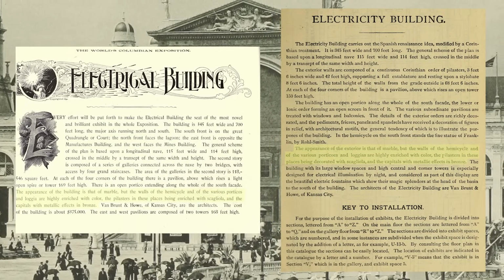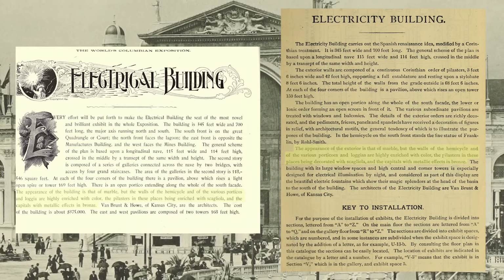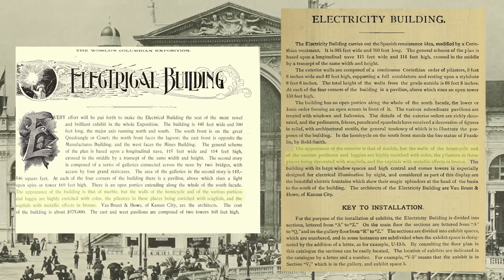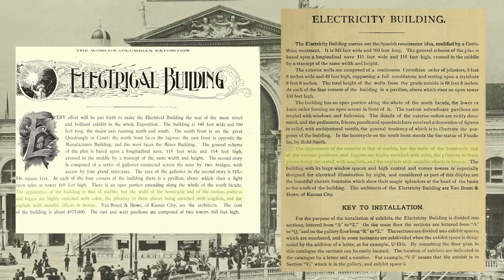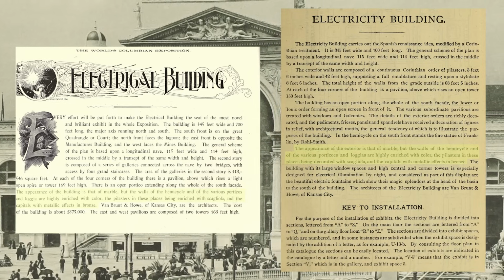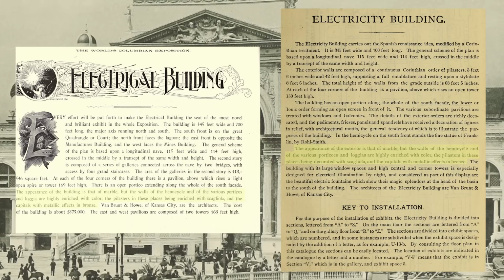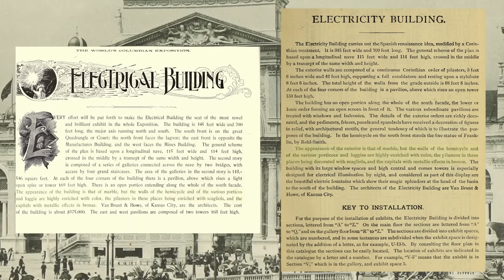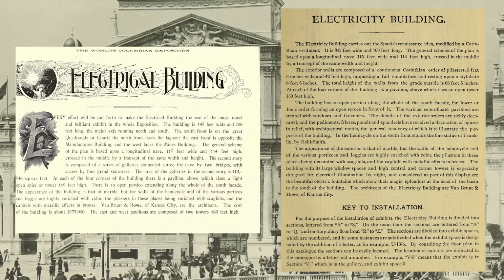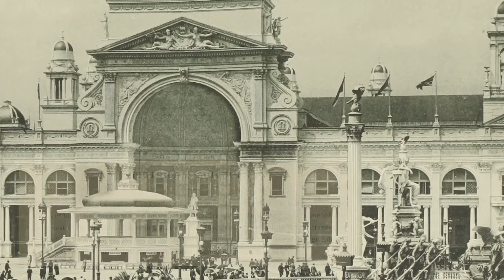The appearance of the building is that of marble, but the walls of the hemicycle and of the various porticos and loggia are highly enriched with color, the pilasters in these places being enriched with scagliola, and the capitals with metallic effects in bronze. A very interesting set of information which strangely could be considered contradicting.